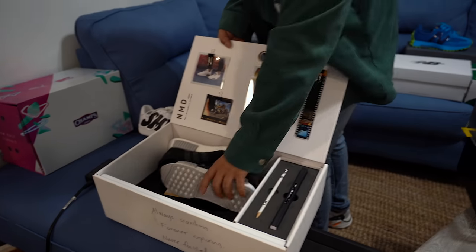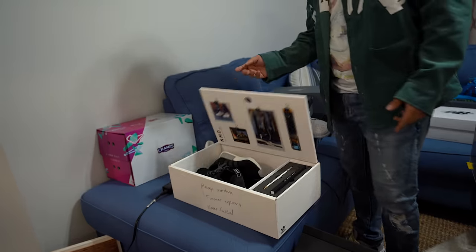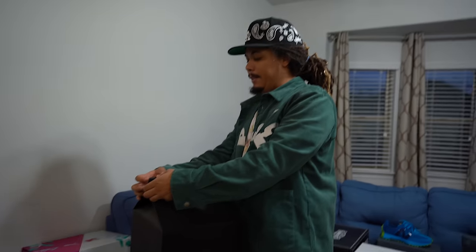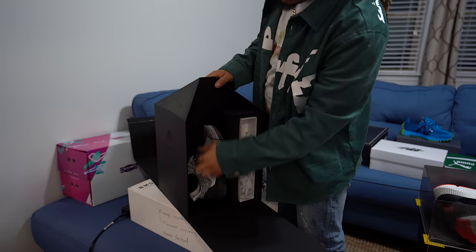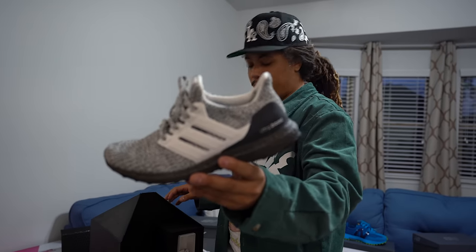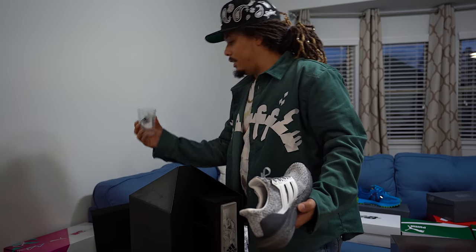Then we got right here a special package from Adidas on some NMDs. This dope packaging, dope looks, you know what I'm saying? Pen, pad, something they sent over. Salute to them. This is another Adidas package right here. We got milk and cookies or something like that. Milk and cookies from Adidas. There's actually some cookies in here, bro.